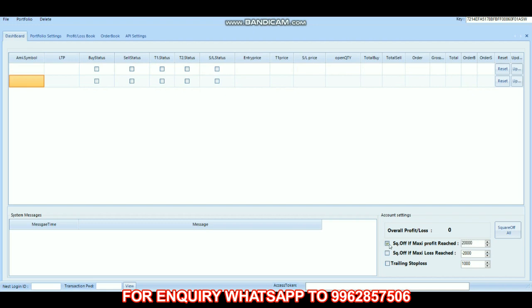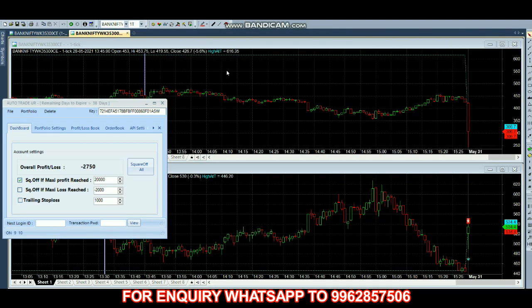So for one lot we have to keep 1000 rupees profit, for 5 lots 5000. So today we have kept 20,000 profit. The market has started, and it has taken a sell entry in the put option. The call option price is 326, and the put option price is 530.